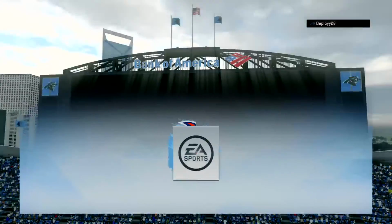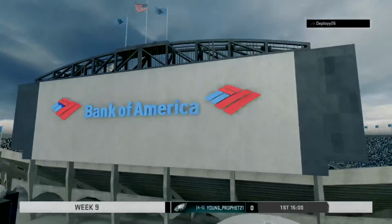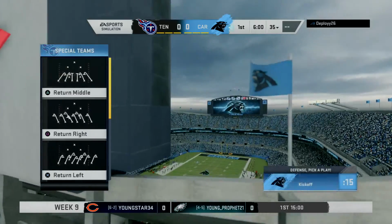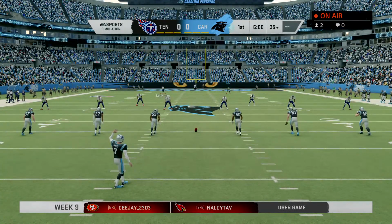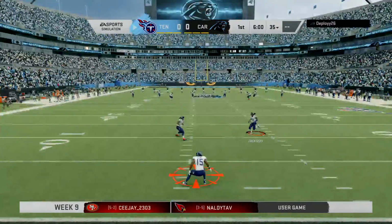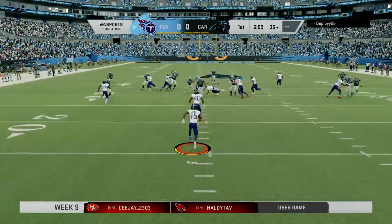EA Sports coverage of the NFL finds us at Bank of America Stadium in Uptown Charlotte. Nothing like the fanfare of introductions to an NFL game, and that was in evidence a moment ago. Fireworks, pyrotechnics, you name it. This crowd is ready as their guys get set to match up between the Tennessee Titans and the Carolina Panthers.